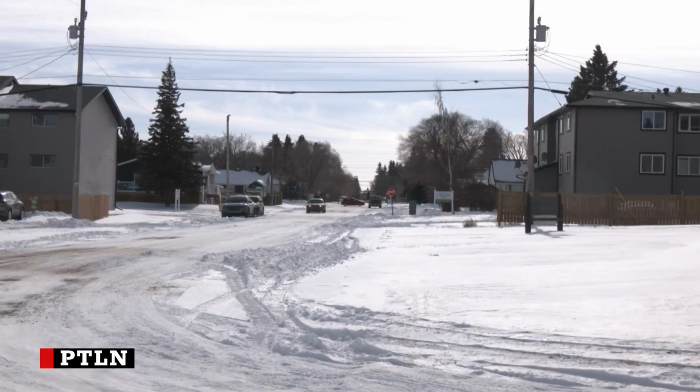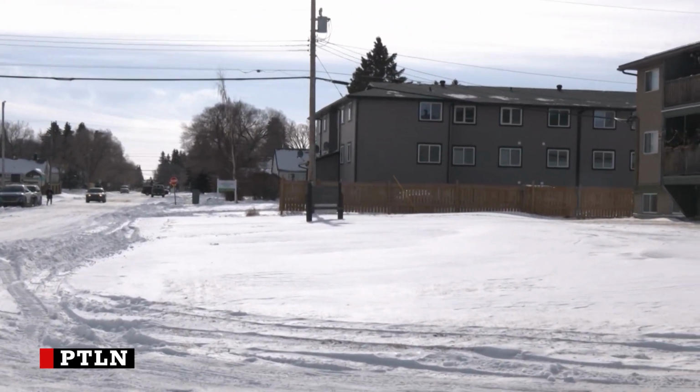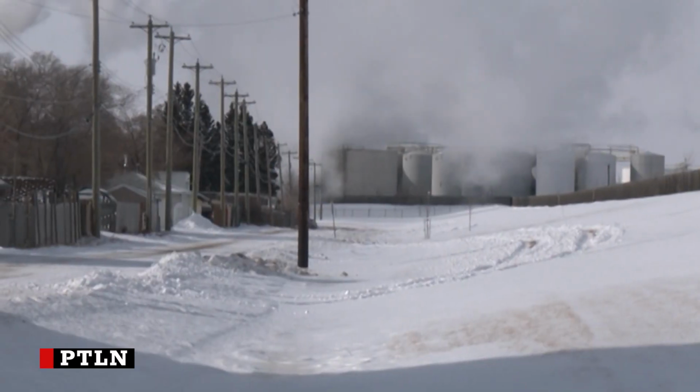Yeah, so we are going to see this major cool down kind of linger for the short term. For the next few days, we're going to see those overnight lows in the minus 20s at times and wind chills pushing down toward the minus 40s at times. So we're going to see some moderation. By the time we hit the end of the week, we'll see temperatures, daytime highs, probably on Thursday in particular, much milder, up closer to the freezing mark.